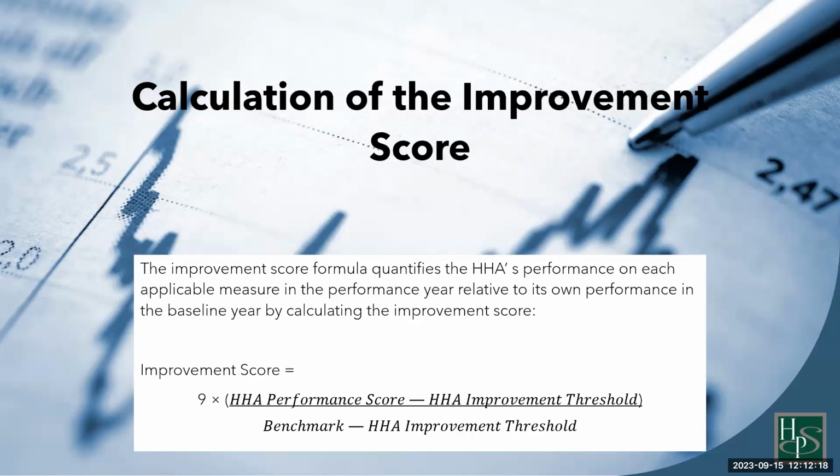And so because of that, again, they were getting these huge improvement scores, and the agencies that had been already working so hard on positive outcomes and star ratings, etc., had very little room to show dramatic improvement because they were already practicing at a very high level. And so CMS realized the situation there.